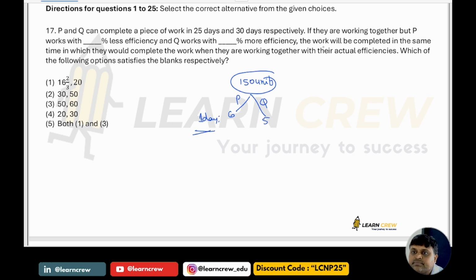If they are working together, but P works with some percentage less efficiency, and Q works with the same percentage more efficiency, the work will be completed in the same time. So if 6 is reduced by 1 and 5 is increased by 1, the total work will not be affected. On 6, 1 is 1 by 6, which is 16 2 by 3 percent. On 5, 1 increase is 20%.